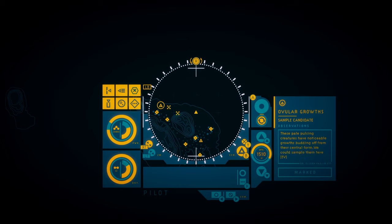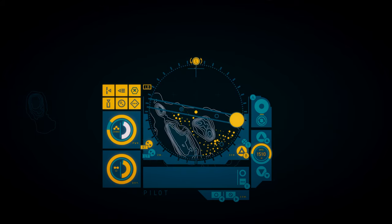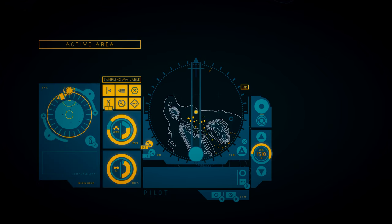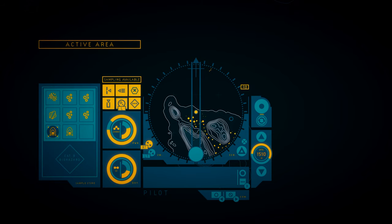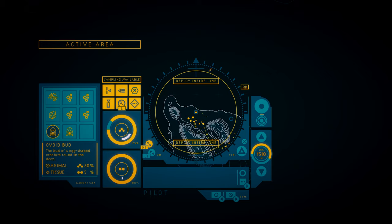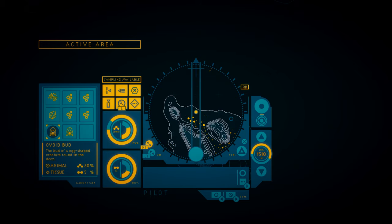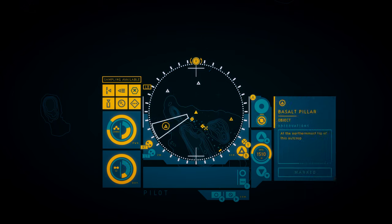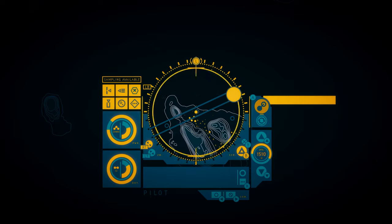Ovular growths. These pale, pulsing creatures have noticeable growths budding off from their central form. We could sample them here. Ovoid bud. Good amount of power and a little bit of oxygen. Basalt pillar. At the northernmost tip of this outcrop, a dark pillar rises up, its stacked layers edged with pale silt.